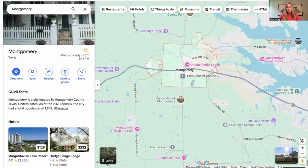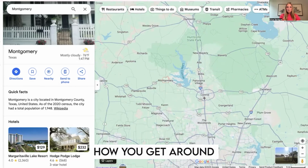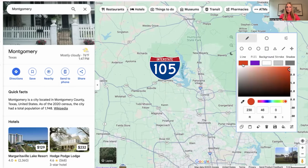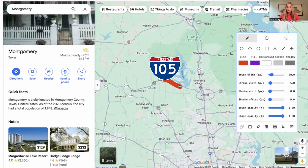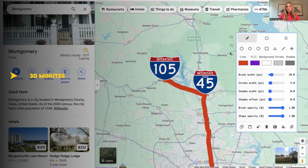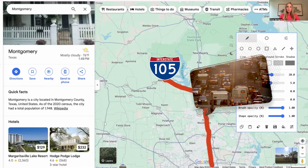So we are going to zoom out and I'm going to share with you, if you're living in Montgomery, how you get around. So Montgomery is out here on Highway 105. And if you are commuting downtown, then what you're going to do most likely is you're going to jump on 105, take it to 45, and then stay on here and head downtown. So this is going to add probably 30 minutes to your drive from the Woodlands. And so you're looking at least an hour and a half if you're going in rush hour traffic.